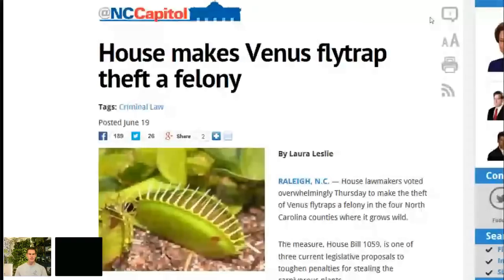And I think this might be the last news one. You know how it's very difficult for the government to do things right, but just in the past 10 years or so, the House and the Senate made poaching Venus flytraps a felony.